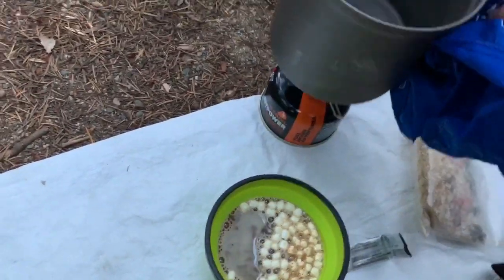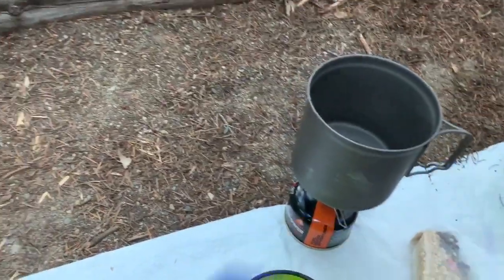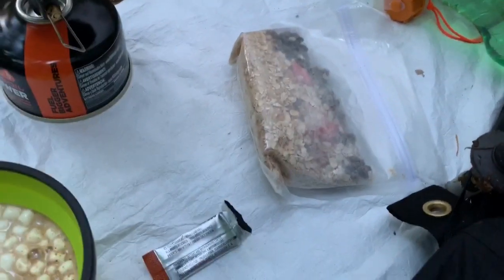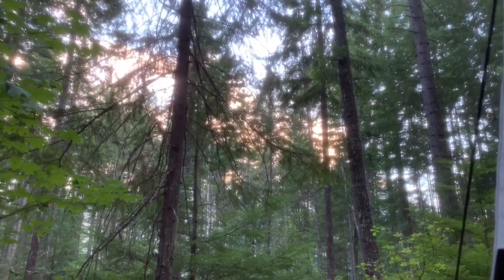Okay. So the rest is for the breakfast, which is waiting right there. Oatmeal, raisins, dried fruit. Should be delicious. Not a sound to be heard.